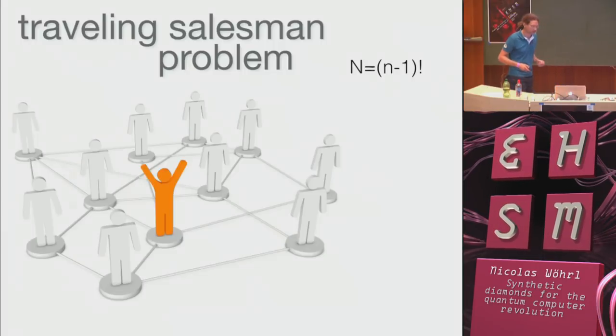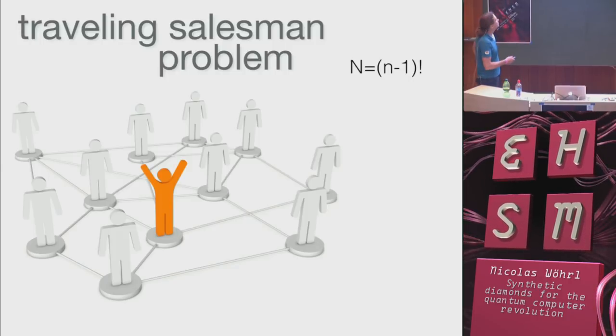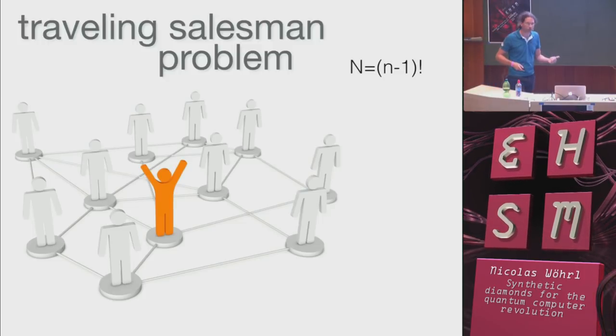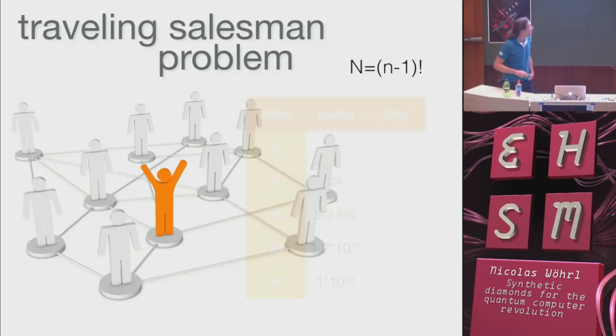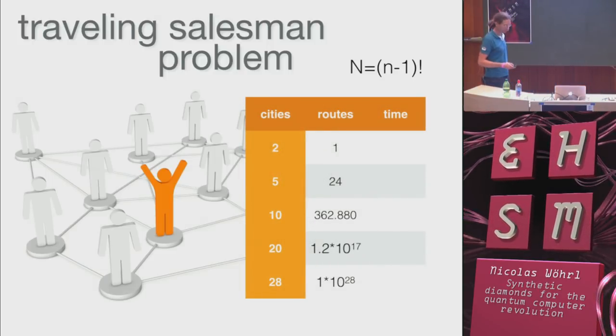One of these problems is the traveling salesman problem. It's a very easy problem, and you would expect an easy solution for it, but there isn't one. You have this traveling salesman, and his task is to visit all these cities, each city only once, and he wants to find the shortest way between them. If you increase the number of cities, there are a lot of possible routes that this guy can take.